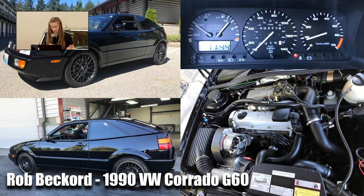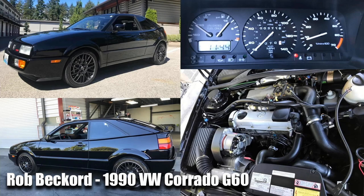All right, so the winner is Rob Beckford. He submitted his 1990 Volkswagen Corrado G60 with 3,700 original miles. He said, I think what makes this car unique is that Volkswagen incorporated the Porsche 911 wing that automatically raises once you go over 40 miles per hour. Also, everything is original on this car except the wheels, which I still have.